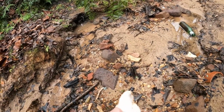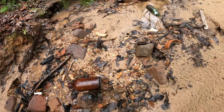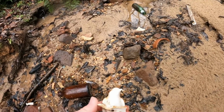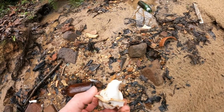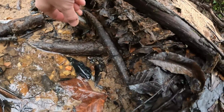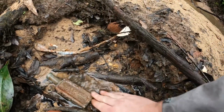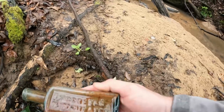A lot of glass right here, but I'm just not seeing the age that I'm wanting to see. I don't know what to do. I guess I'll just keep walking and see if something else comes up. That's all you can do in a situation like this. Right there, you see it? Let's see if it's whole. It is whole. Now, does it say something? Yes, it does. There we go.